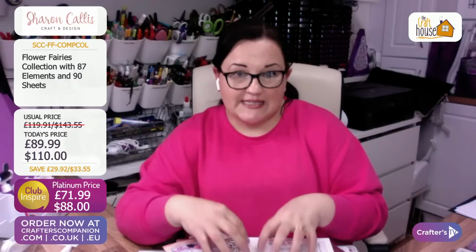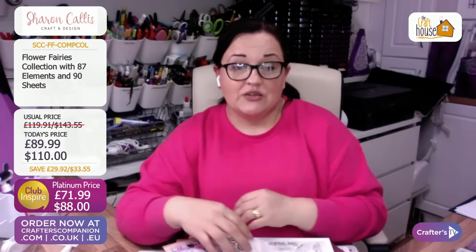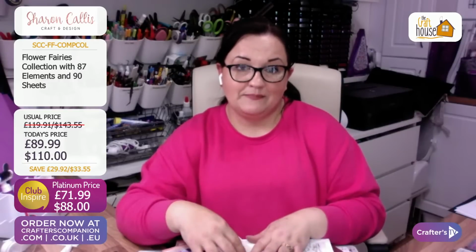So you can stamp and cut with paper, you could do it on card, you could do it on vellum. If you have your flower forming foam, you could have fun with that as well. So it's really a collection that's only limited by your imagination and how you can put it together.